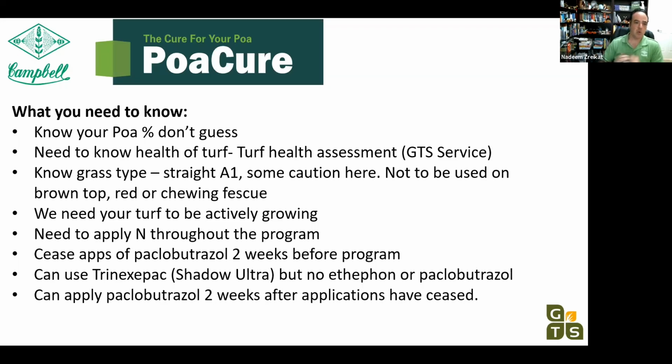Now, these are the caveats. This is what you need to know. This is what I really like to stress when we bring a new product out. You need to know your power percentage. Don't guess. The other thing is know the health of your turf.